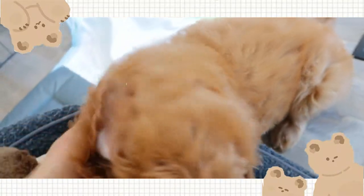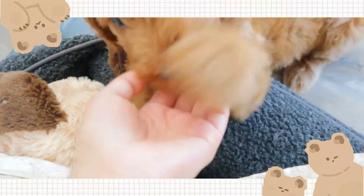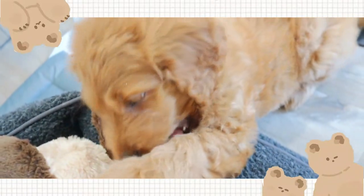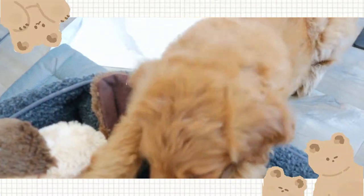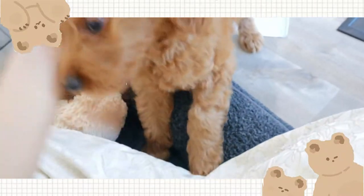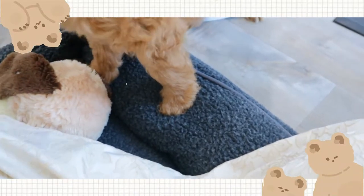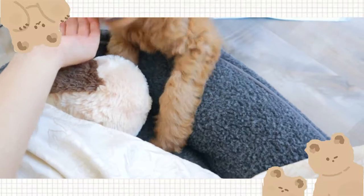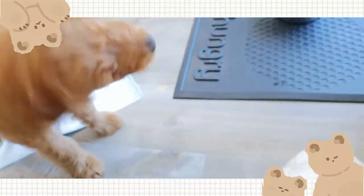His name is Coco and he's brown, so we thought Coco would be really cute. And it's a very simple name, so I feel like he'd be able to memorize it a lot faster. But he's so cute. Let me get you better in focus. Yeah, he doesn't like being alone. If we leave this gated area, he'll just start crying and he'll be really sad. So we try to sit with him, play with him a little, and then he'll usually just fall asleep afterwards because he's still growing, so he sleeps a lot right now.